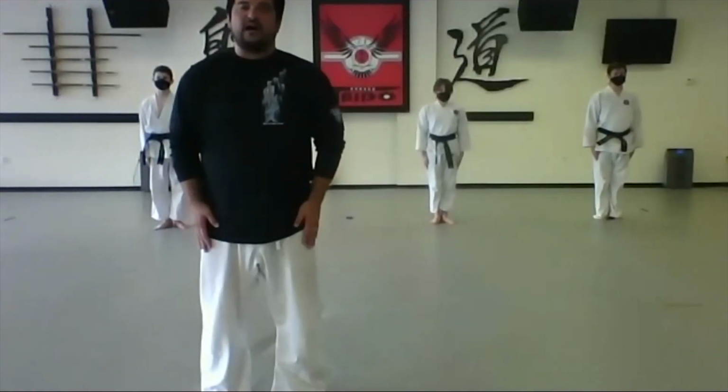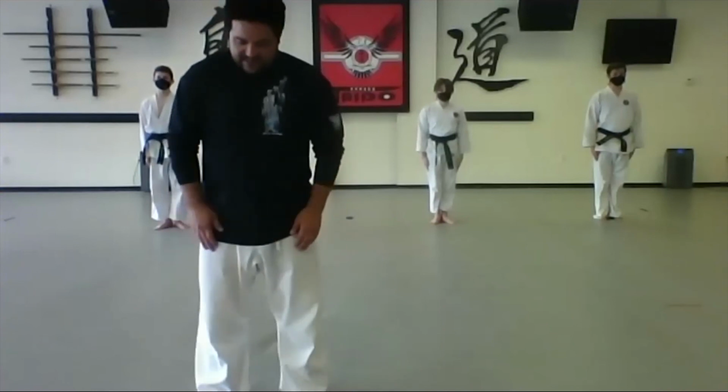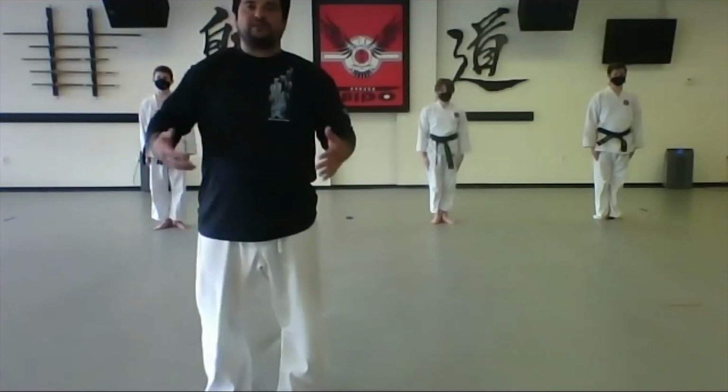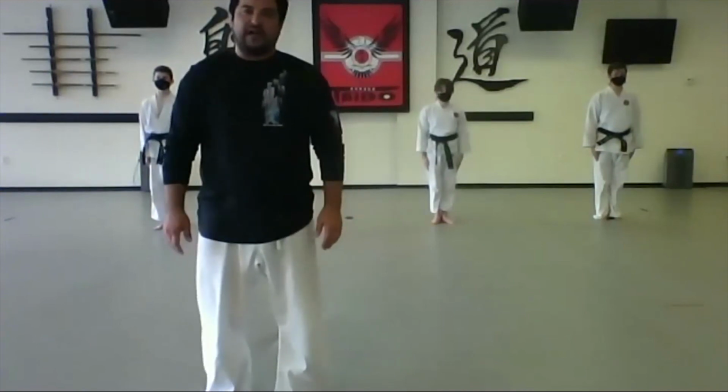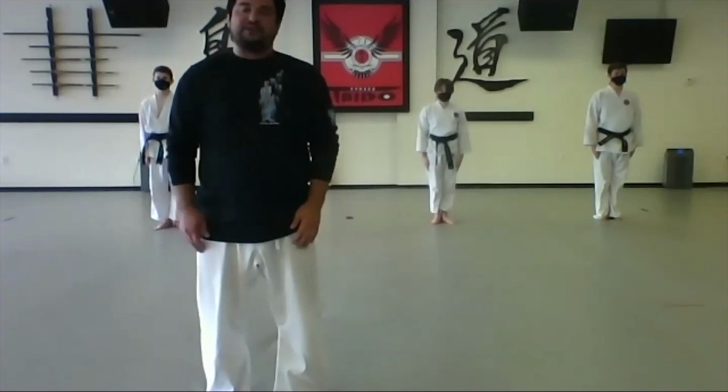So we do this at the beginning and end of every class. We do seiza, we do rei. If it's at the beginning, we say please. If it's at the end, we say thank you. And show respect to our teachers every single class. So now we're gonna do front kick. I will teach you very quickly how to front kick.